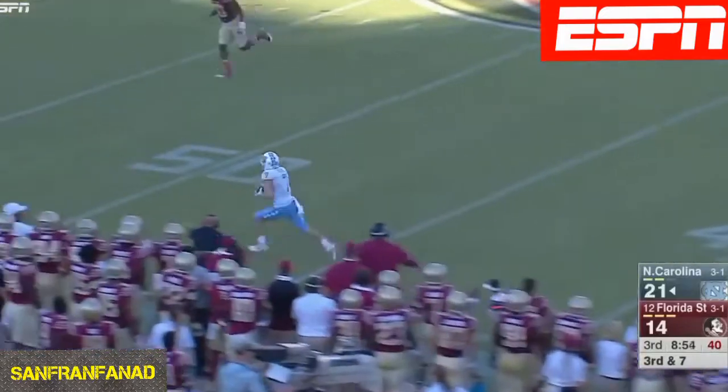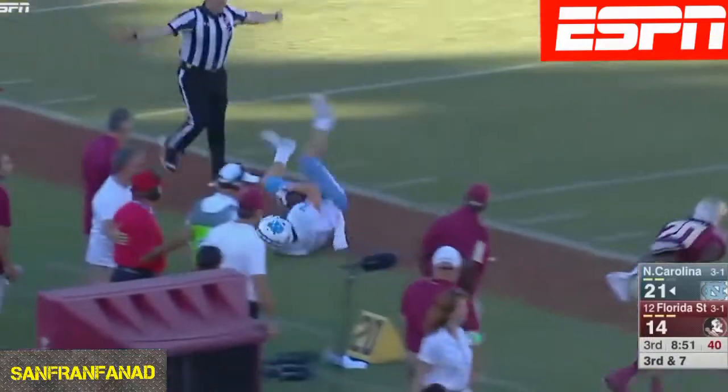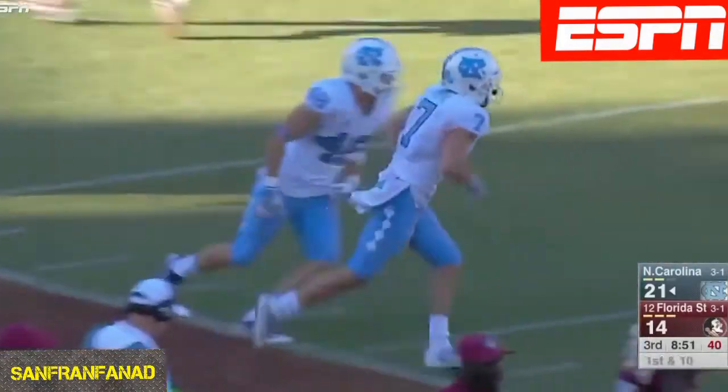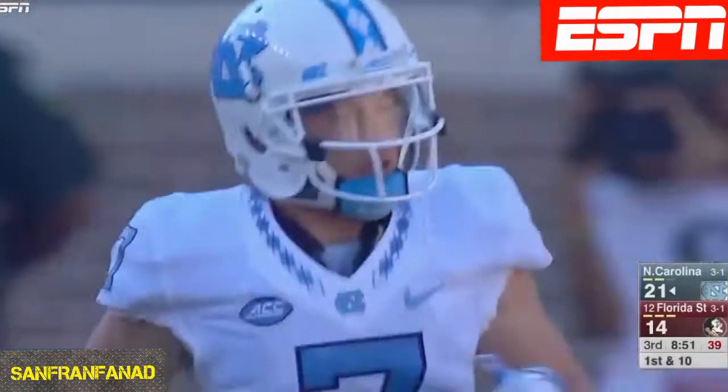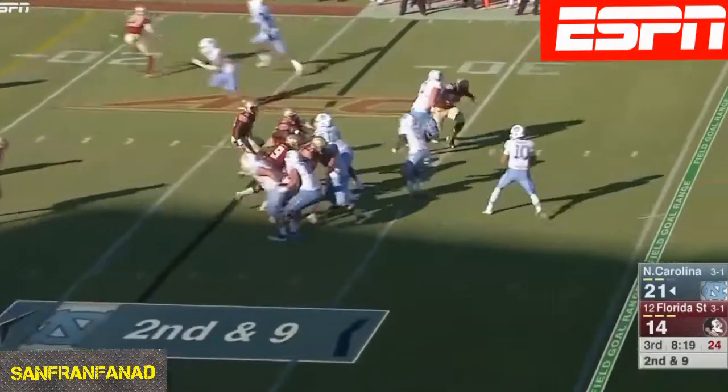Trubisky, wide open. Pro. They turned him loose down the sidelines, and a big first down. I'm talking about room service. Second down. That's the kind of completion that takes the steam out of the defense a little bit.